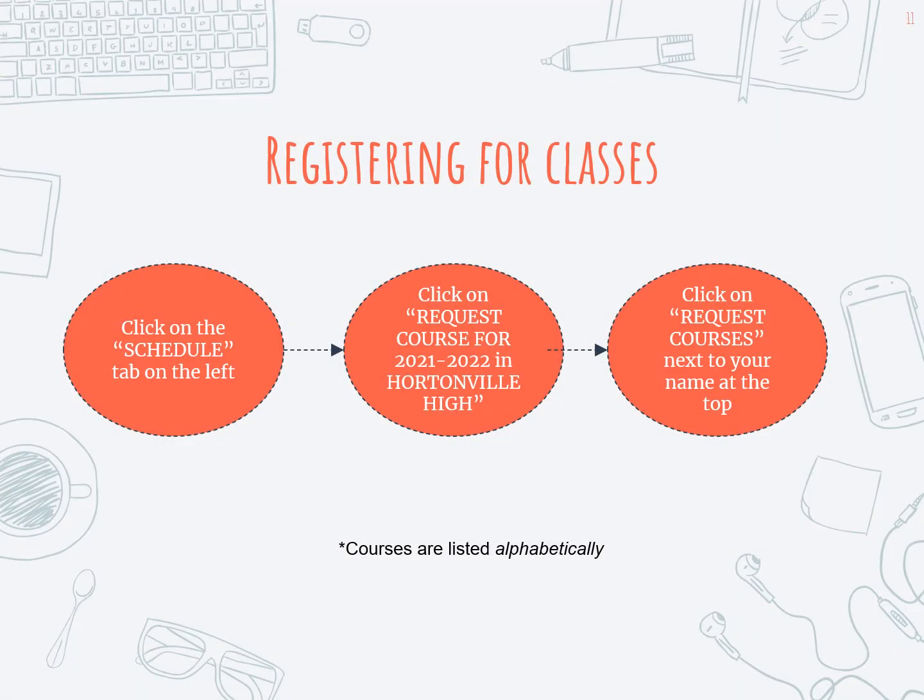In order to start registering for your classes, you will click on the Schedule tab on the left-hand side, then click on Request Courses for the following academic year at Hortonville High School, and then you will click on Request Courses next to your name at the top of the screen. Just make note that courses are listed alphabetically.